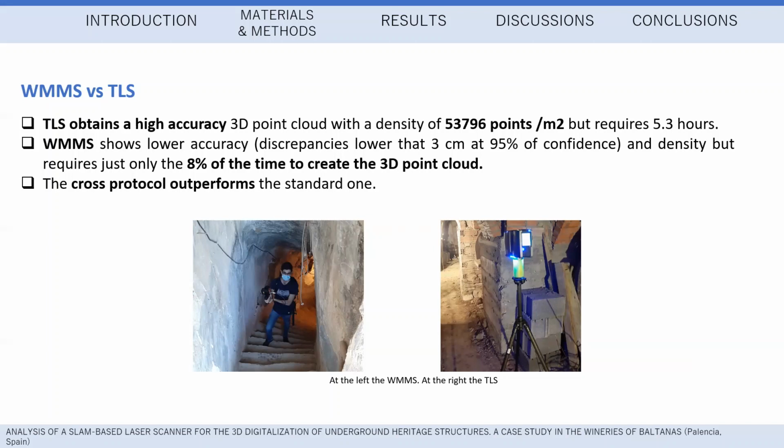The cross protocol outperforms the standard one. So we can conclude that the wearable mobile mapping system is a feasible solution for digitalizing wineries, or in general terms, underground heritage, but requires the use of the cross protocol, which is not the standard one, in order to increase the accuracy of the final point cloud.